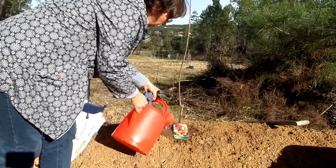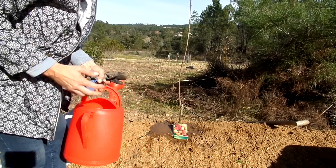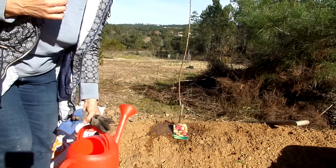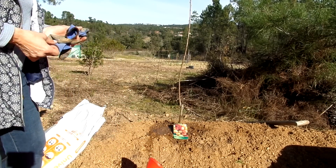The soil inside the berm is quite damp, but I'm still just going to water it in for now. And then I'll water it in again in a few minutes when that's all soaked in.